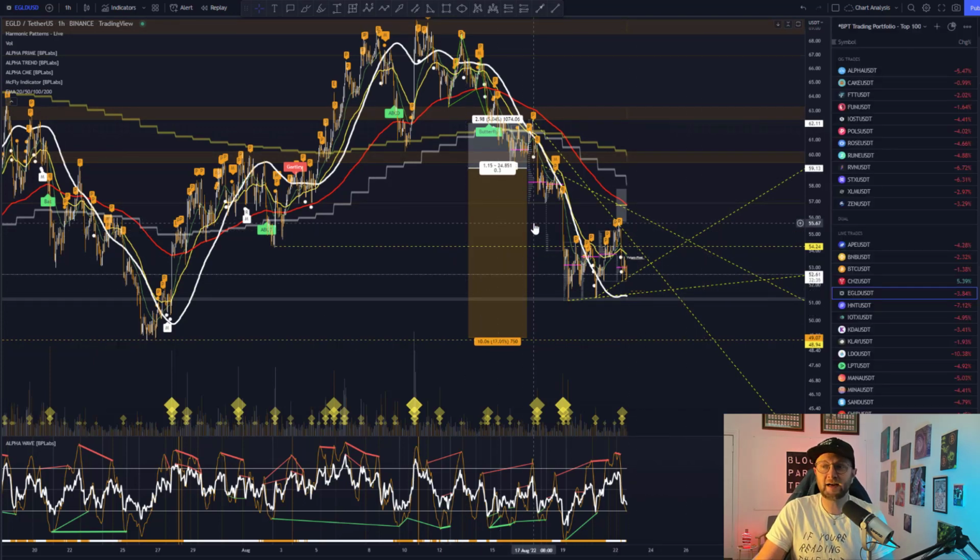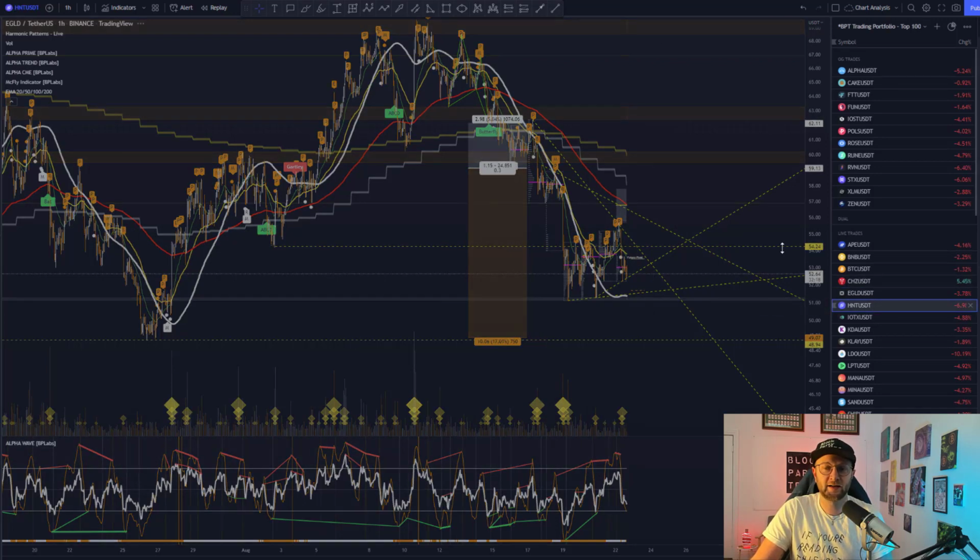I did actually add a few safety orders to a couple of assets today. One was EGLD to bring the price down. It was sitting around about minus 18%, and this has brought it down to about minus 11% now. And the hope for that one is that we're going to see a bit of a rally from Bitcoin that could end up closing out some of these trades.